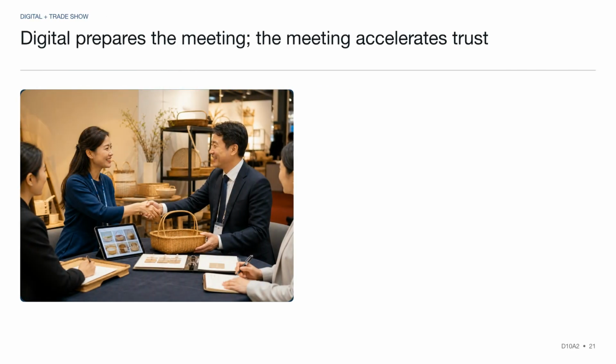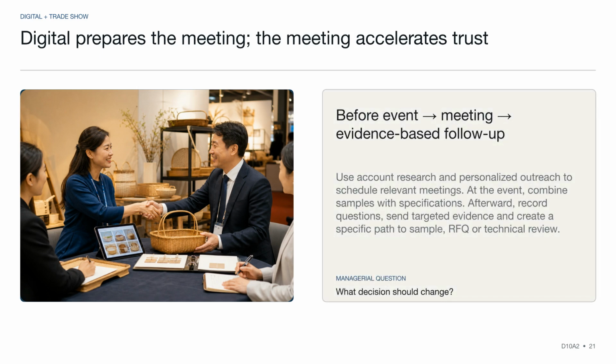We schedule based on research, combine samples with specifications at the event, and follow up with a specific path toward an RFQ. The key managerial question remains, what decisions should change based on this interaction?